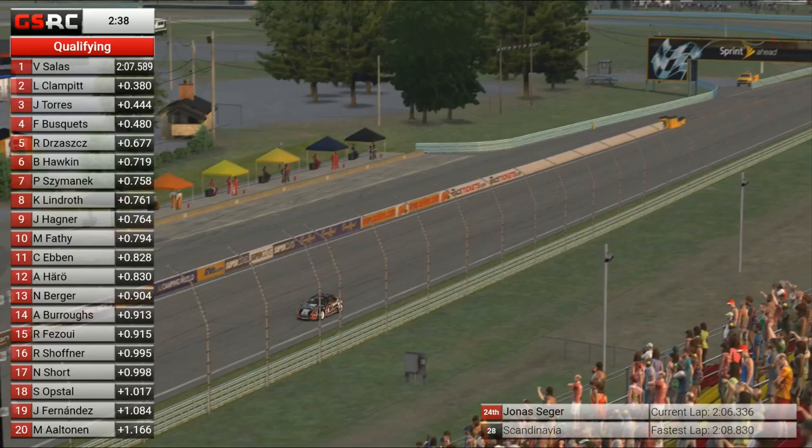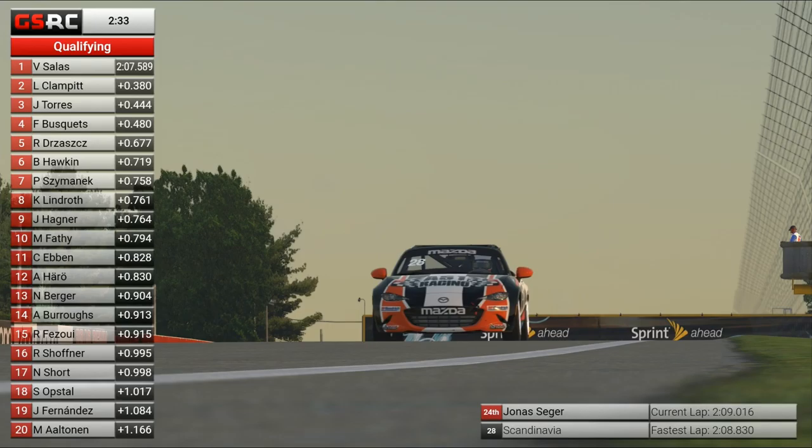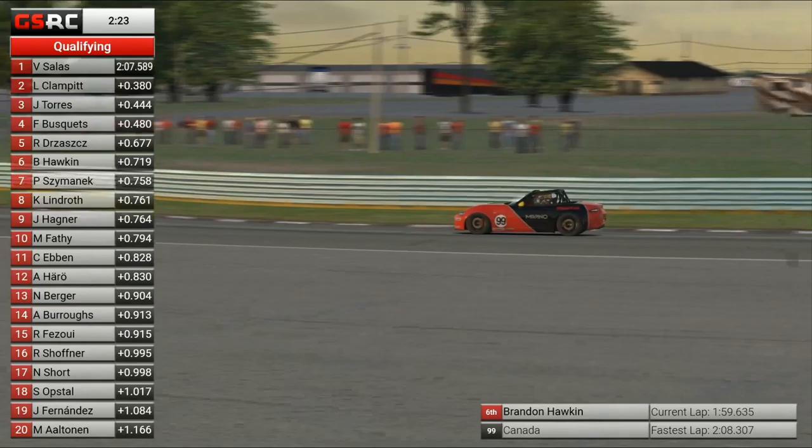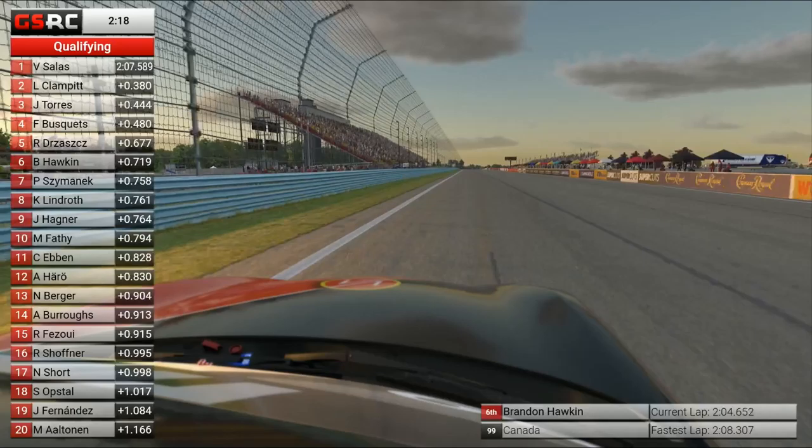So looking at Jonas Siegert now coming across the line. Very, very competitive field. I mean, we're talking about a field where only 1 through 15 score points. Raseem Fazui looks like he might start this thing around that 15th mark. And he was last week's winner and a constant guy that's usually fast in this series. So that gives you an idea of just how competitive this 60-car field is going to be for today.